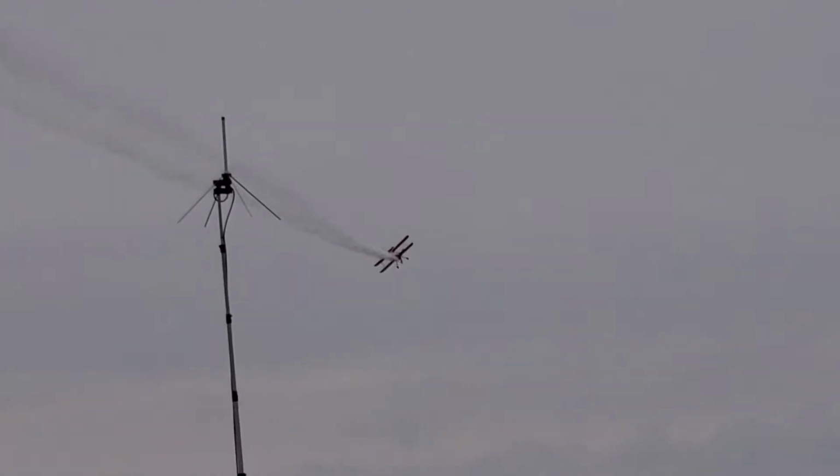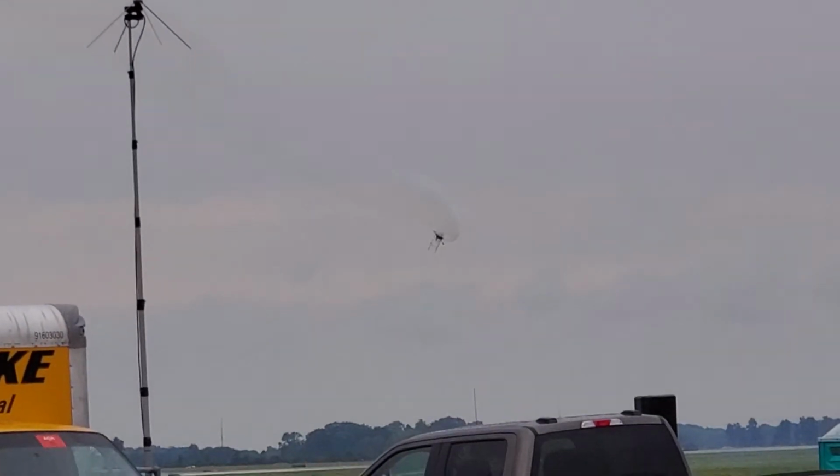I said he almost did the helicopter before, but let's put what 350 horsepower and a 1,400-pound airplane will do. He'll bring it to a dead stop right over the field. This is a hover. There's 7, 8 seconds, almost zero airspeed. And that is another tremendous performance from Michael Wiskus.